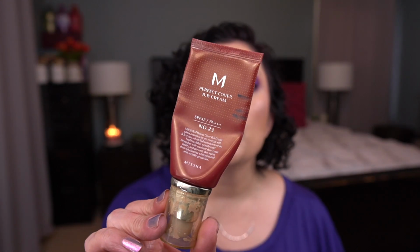Then for rope, a product you were roped into buying as an influenced sale, gift with purchase, etc. I was influenced to purchase this by Misha, the Perfect Cover BB Cream, and I chose the shade number 21.